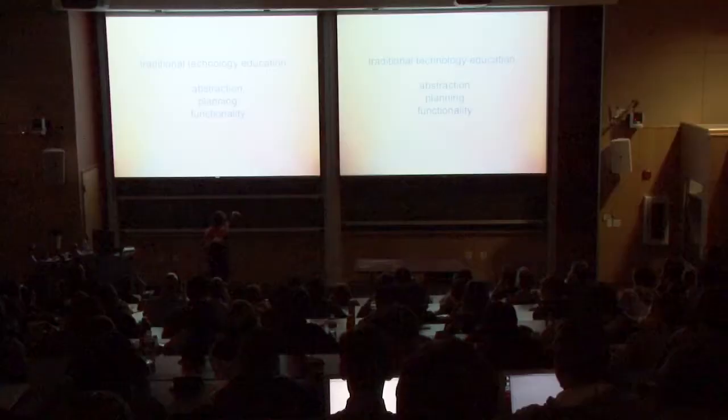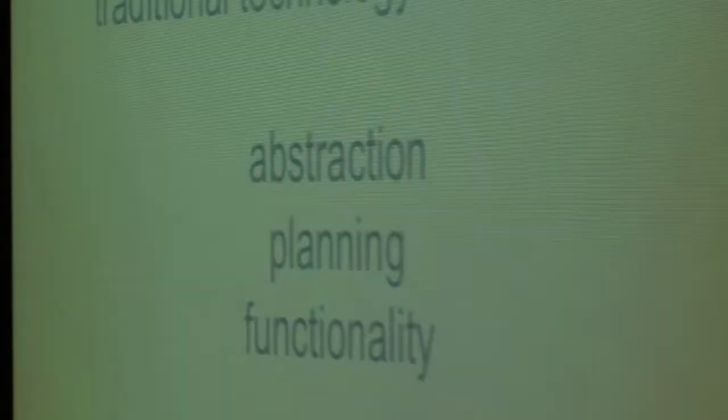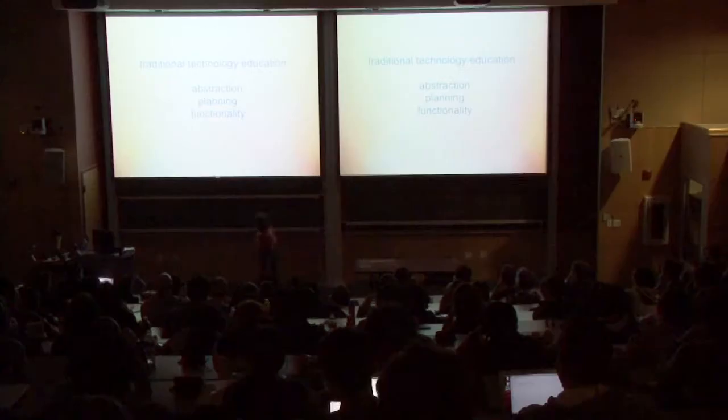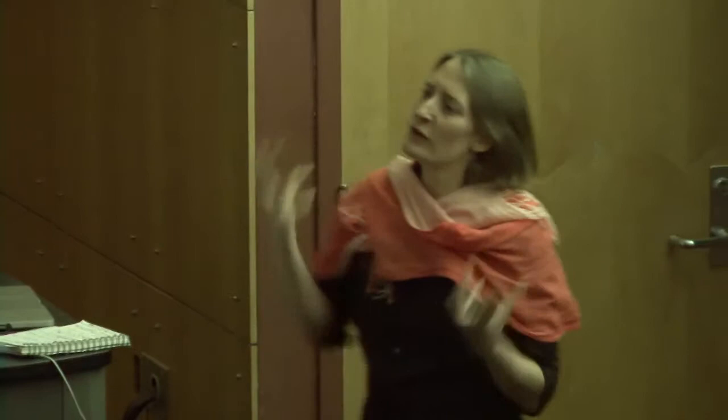Technology construction and design generally tends to focus on abstraction, on really planned out, systematically structured activities, and it tends to focus on functionality, utility. So we're really interested in very explicitly bringing different kinds of experiences to the table when people work with technology. We're interested in keeping those core values and styles, but adding a style of working and an approach that incorporates concreteness, physicality, sensuality, improvisation, and expression.